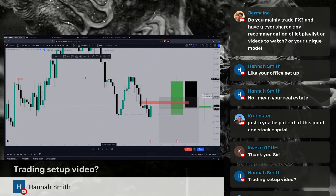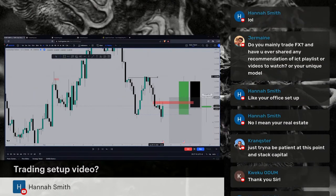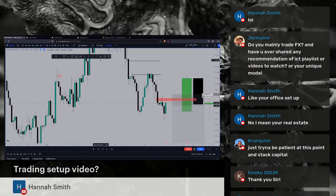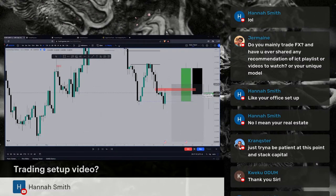Same thing here. We have this purge right here. I shorted this as soon as we purged the high. So literally I'm just trading fair value gaps. I'm not doing anything crazy. So my setup is really, every single week, I'm just waiting on the perfect time, the perfect day to go short or long and try to find an imbalance to use to go short.